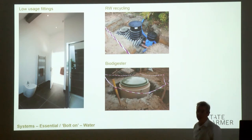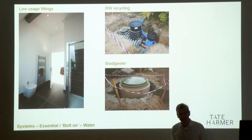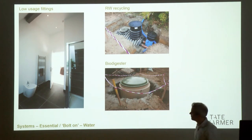And a biodigester is a good thing to do. You can get some fantastic modern biodigesters now, and quite often a lot of our more rural schemes are off-grid. So a biodigester means that you're just putting less weight on the infrastructure around you.